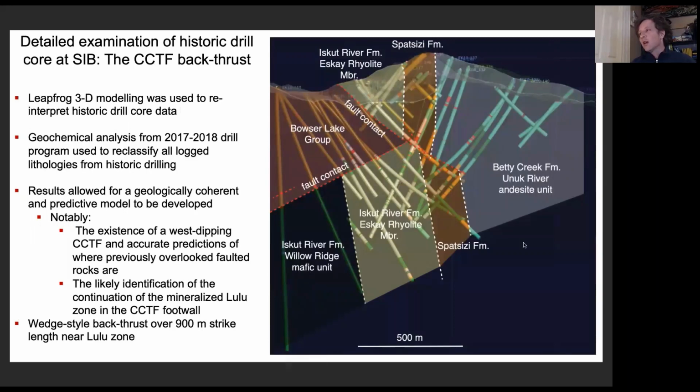So this is just a rough, non-reconstructed cross section I drew up based on a Leapfrog model of all of our drill core and lithologies, and it does indeed show that we have this Bowser Lake group wedge kind of shoved into our Hazelton group rocks. And what I'd proposed was that our primary thrust structure is actually a west-dipping thrust fault, and then we do get our smaller east-dipping subsidiary back thrust structure.